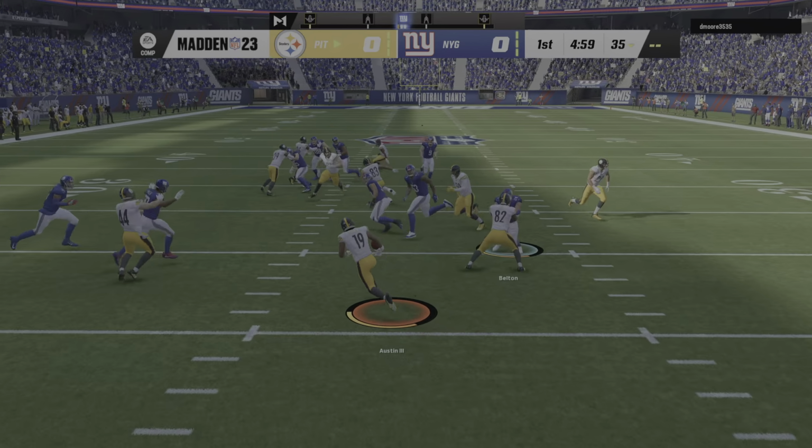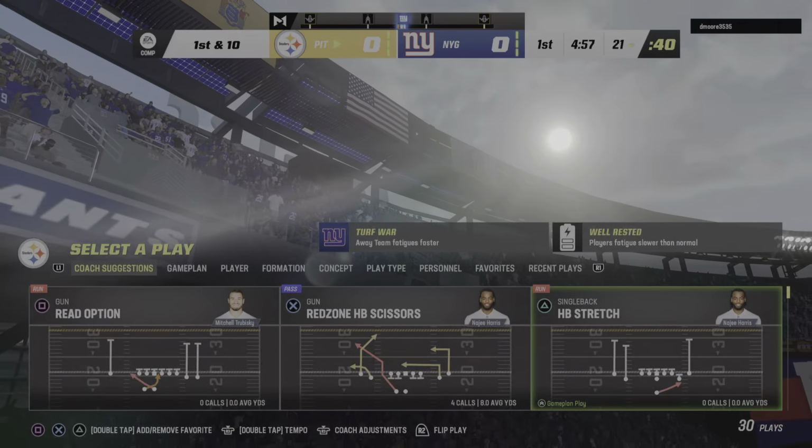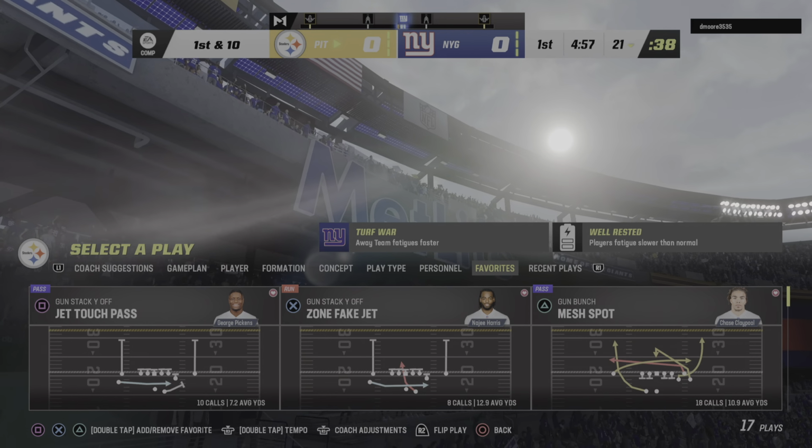Austin elects to bring this out of the end zone. And he's able to get this across the 20, but not by much, as he's marked down officially at the 21.